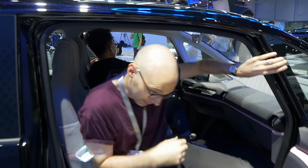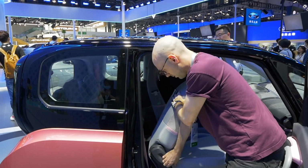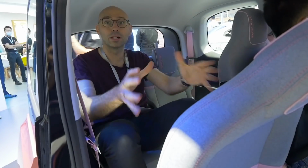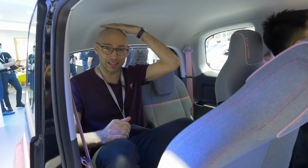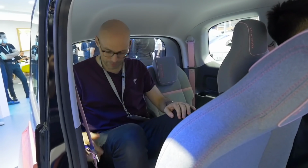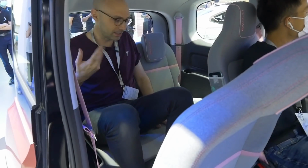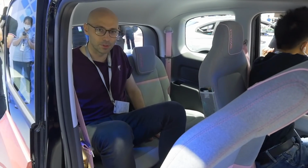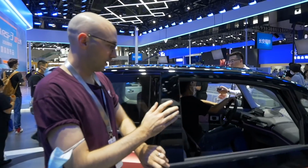So let's see if I can get in the back seat of the Baojun. Maybe I've got to climb over that. So I do fit in the back. Once we worked out how the seat worked, I can sit in the back. I've actually got quite a lot of headroom in here, and I've got an armrest here. I mean, it's going to be tight for a long journey, but I do actually fit, and it's not bad. I've got quite a lot of light. It's quite comfortable. This is great, and I'm loving the pink seat belts.